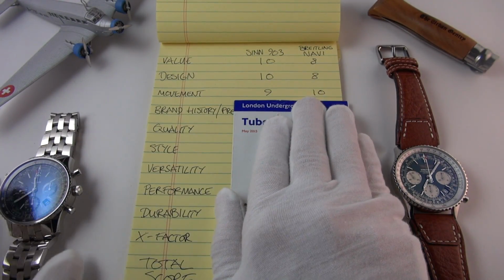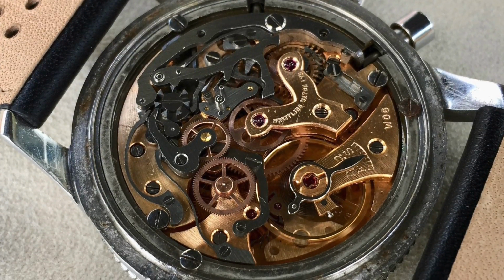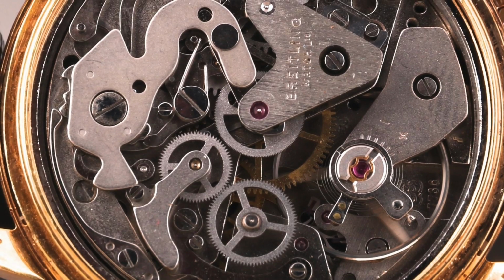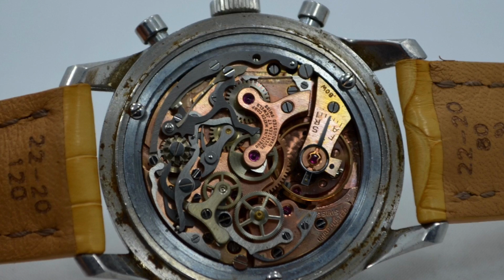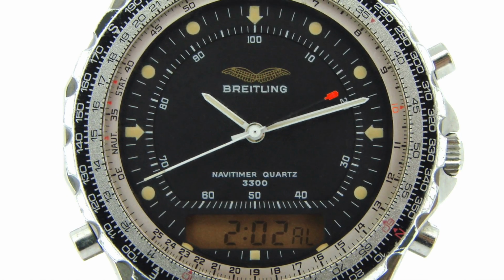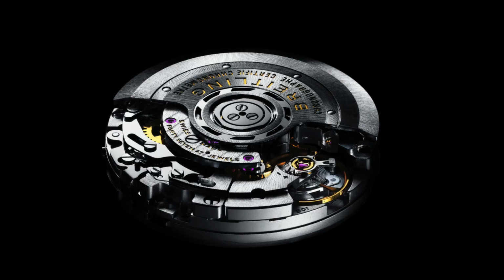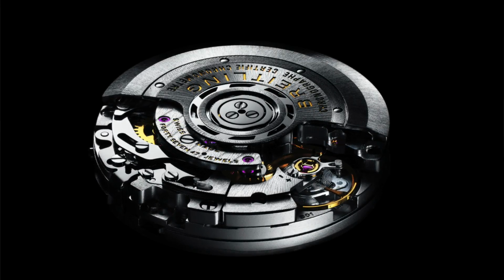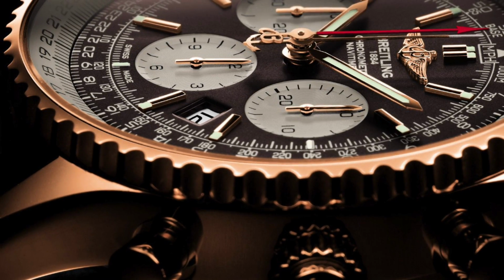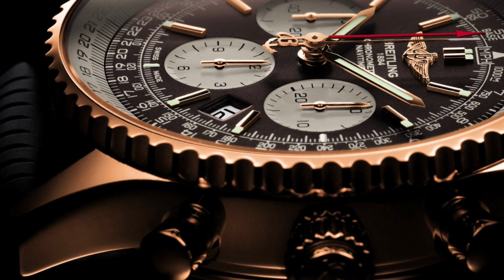Now, this is quite interesting. The Navitimer has gone through a long list of changes, obviously from the early Venus 178s in the late 50s to the Valjoux 7736, the Valjoux 72. There was even quartz Navitimers during the mid-70s. Breitling these days do offer their own in-house caliber movements and a range of complications, from GMTs to even the 2017 Basel World release of a Navitimer with a rattrapante, or rattrapante, if you want to pronounce it the French way.